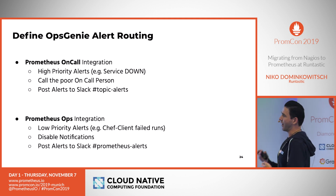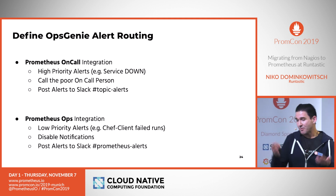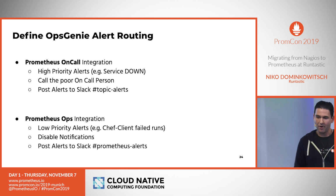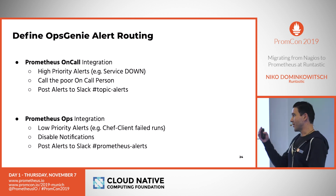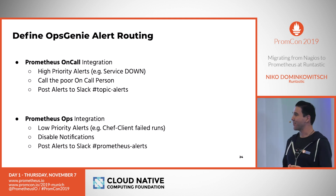Basically, in OpsGenie, you define multiple integrations. It can be Prometheus, it can be Elasticsearch, it can also be New Relic. In that case, you can create multiple Prometheus integrations. And the easiest thing here is we have a Prometheus on-call integration where all the high priority alerts are forwarded to. And in that case, if an alert is received for this integration, call the pure ops guy that is on-call. And also post some alerts to specific Slack channels.